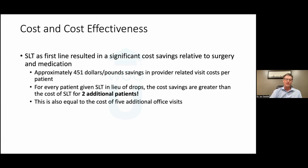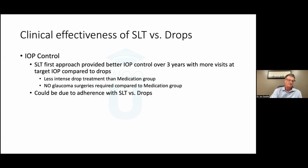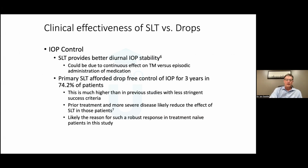So what they found was that when you use SLT in lieu of eye drops, the approximate savings is about $450 per patient. And when they aggregated all the savings that a patient might experience, the cost savings that SLT provided versus medication was enough to provide 2 other patients SLT. So again, it's very efficient for the system. All right.